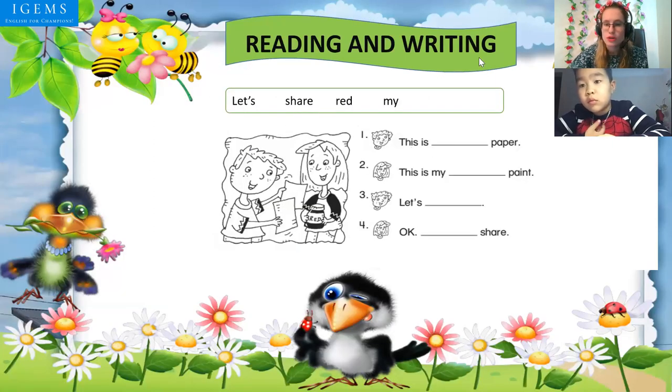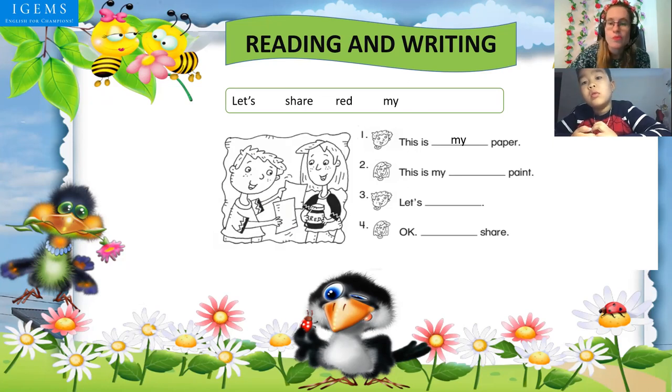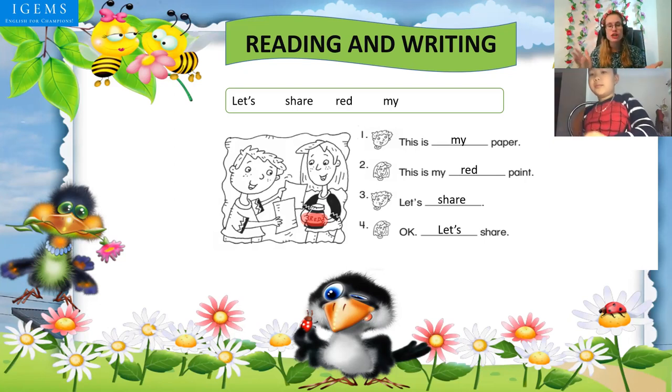Okay, this is what? This is my paper. Good job. This is my paper. This is my what paint? What color paint? It's red. Yes, this is my red paint. Good. Let's, what should we do? Let's share. Be kind, right? Okay. Let's share. We learned here to be polite, to share. Good job.